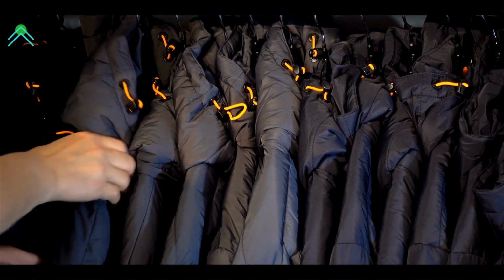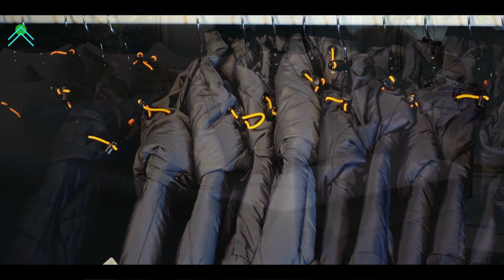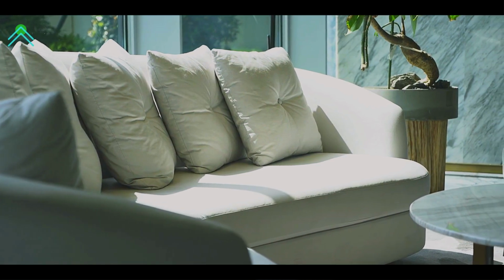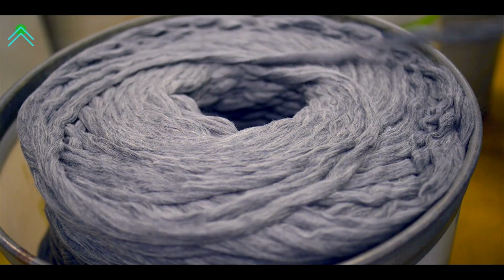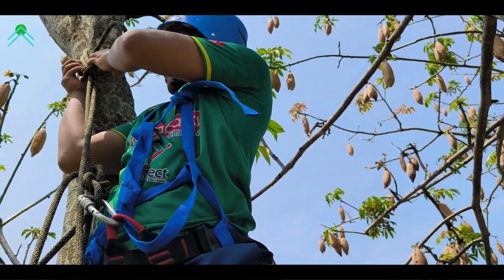Kapok trees grow without fertilizers or irrigation, often in forests that support biodiversity. Harvesting Kapok doesn't require cutting down trees, it's hand-picked, making it one of the most sustainable natural fibers available. Every kilo of Kapok you buy supports small farmers and low-carbon supply chains.